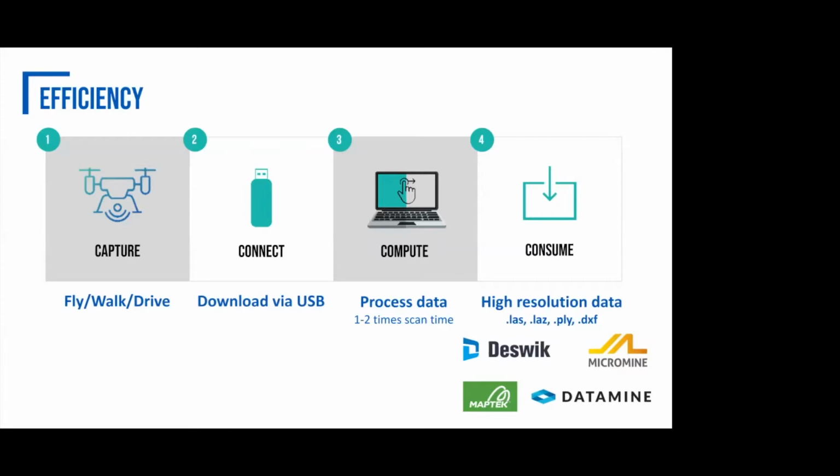Efficiency, we have a very simplified workflow. You fly, walk, basically capture your data, connect to Hovermap to download the data directly to a USB. This happens automatically. Insert it into a computer, process the data, and our processing times are some of the fastest in the market, 1 to 2 times the scan time. So if you're scanning for 10 minutes, you can expect 15 to 20 minutes to process that data and have your high resolution data available in a number of different file formats ready to be consumed in one of a number of our partner software packages.